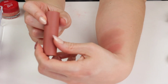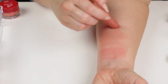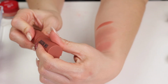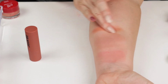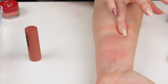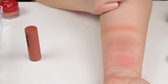One more that I have is the Hot Fluff from Jason Wu. I do really like this formula. I was actually surprised because it is meant to be an eye, cheek, and lip, and usually these types of things don't really go so well on my lips because they do end up being more matte, but this was actually very pretty. I like that these are all very different shades. I know I did a live with all the Jason Wu products that I got, and in all honesty, I liked a lot of what I got.